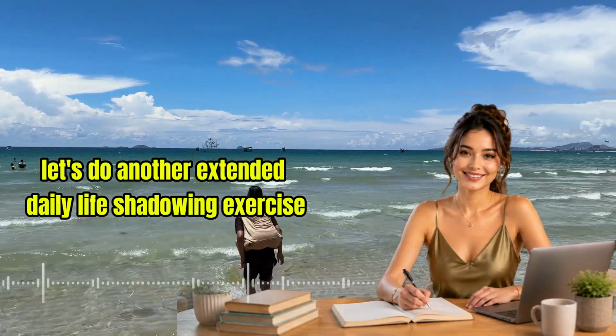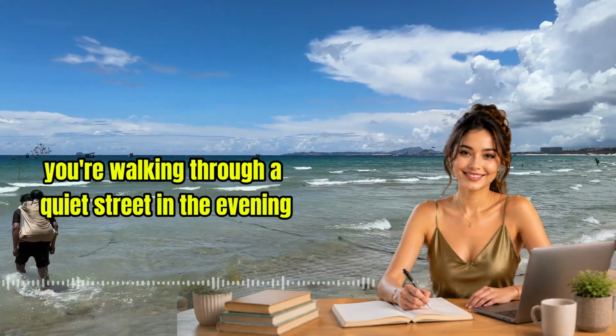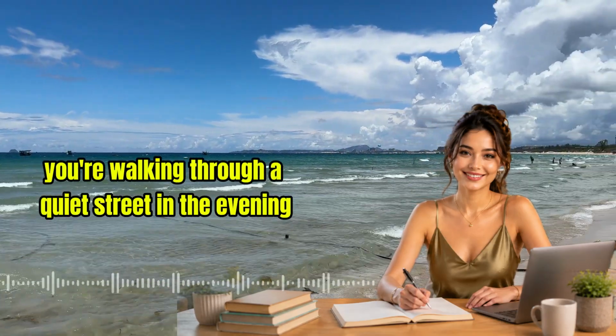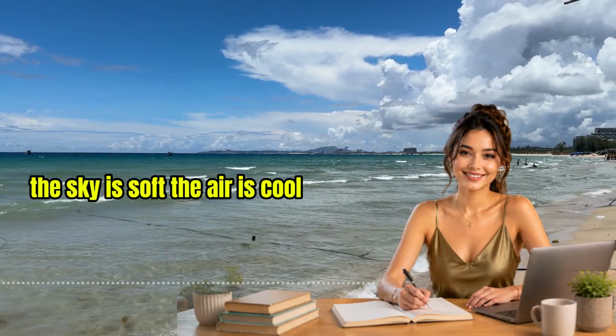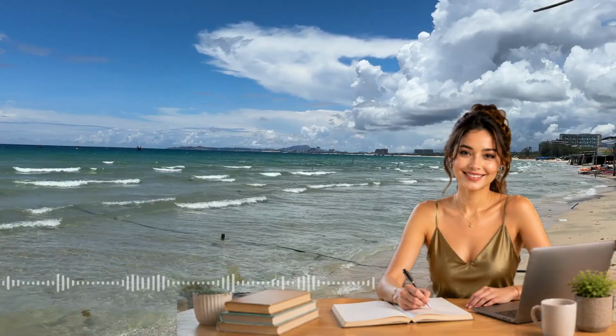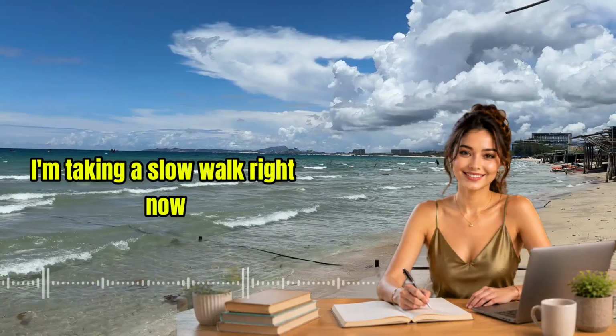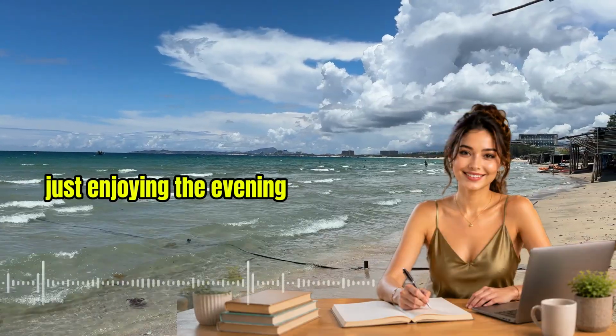Let's do another extended daily life shadowing exercise. Imagine you're walking through a quiet street in the evening. The sky is soft, the air is cool, and you're thinking about your day. Listen to this description. I'm taking a slow walk right now, just enjoying the evening.